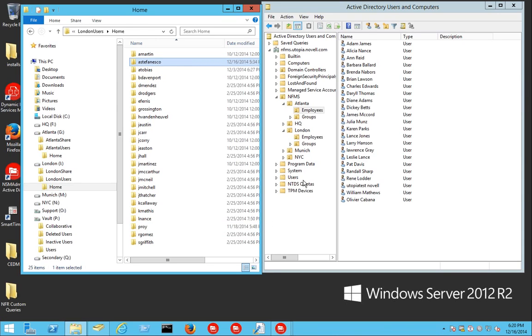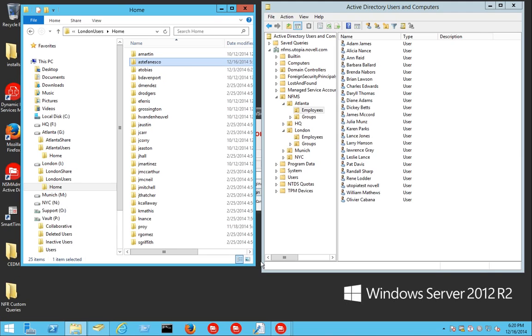I'm going to go in here and create a user and have that user automatically provisioned through an event-driven monitoring system called Storage Management. Now, I mentioned that it's kind of like the last link in something called an identity management solution.